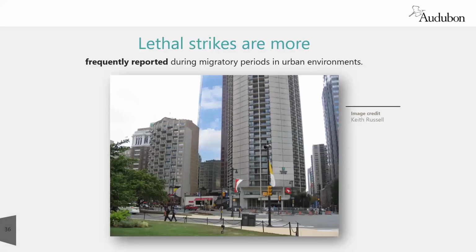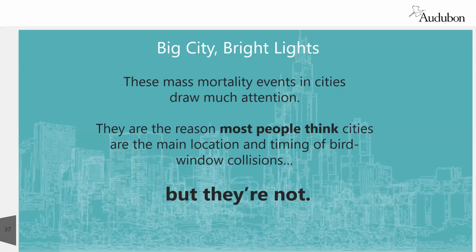Most collisions are reported during migration, like I said, in urban areas. It's because when they die, hundreds die at once in full view of people. Most of the bird window collisions that you hear about in large cities are along migratory corridors, and it can be stunning, with hundreds of dead and dying birds at individual buildings. These mass mortality events draw much attention and are the reason most people think this is the main location and timing of bird window collisions. It makes sense, but it's not.